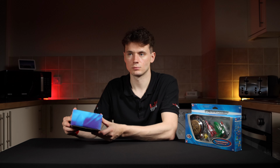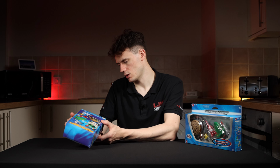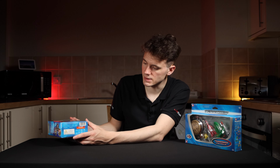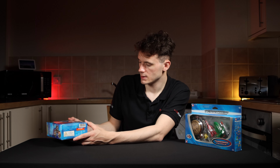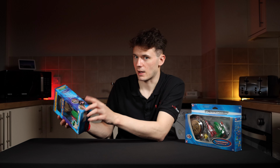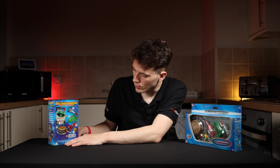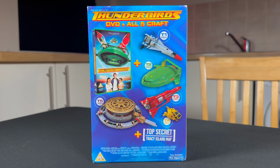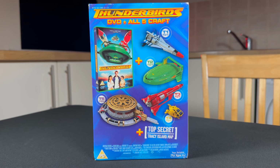On the top of the box, nothing going on to note. On the bottom, just your usual barcodes, legal stuff, etc. So nothing really to note on that side. And then we'll start with the back first. On the back, it's got what's included basically. So yeah, Thunderbirds DVD plus all 5 crafts. So you've got Thunderbird 1, Thunderbird 2, Thunderbird 3, Thunderbird 4, Thunderbird 5.